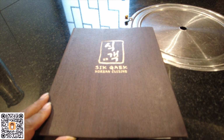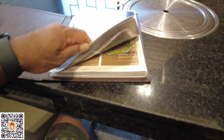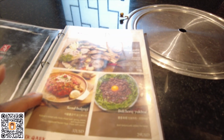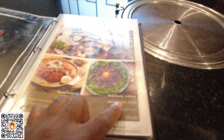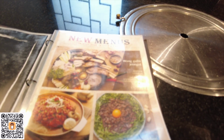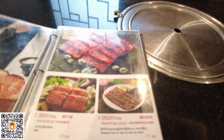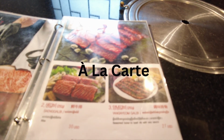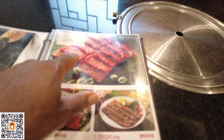So let's take a quick look at the menu while we're waiting. It's a big menu, as you can see. So usually in the front is where they have all of the different meats you can order. There's some sole bulgogi, bulacan, yukko, I don't know how to pronounce it, sorry guys. Another dish here looks like it has bone marrow in it. So I usually order off of this menu here. And I usually get either this one or this one.